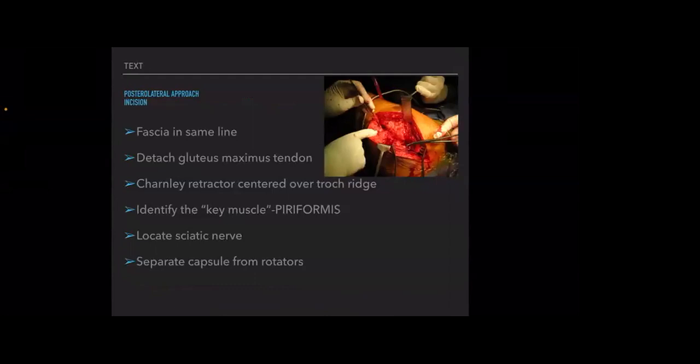You can give Charnley retractors centered to the trochanteric ridge. Identify the key muscle, which is the piriformis. Piriformis is also known as the gateway to the hip. Once you identify the tendon, what I do initially is keep the piriformis tendon intact and put a spike above the piriformis, or even take the piriformis with the gluteus medius muscle. It is very important that you protect the gluteus medius muscle, because that is attached to the trochanter.